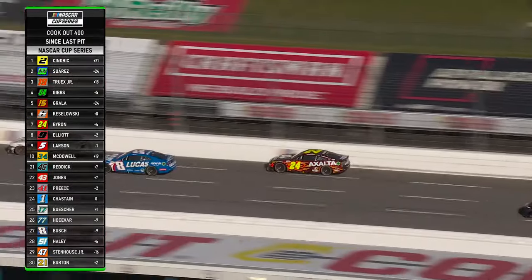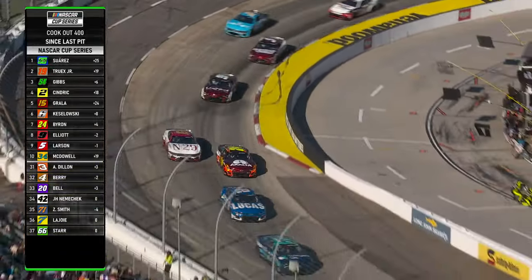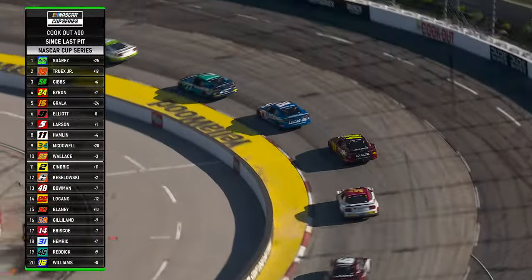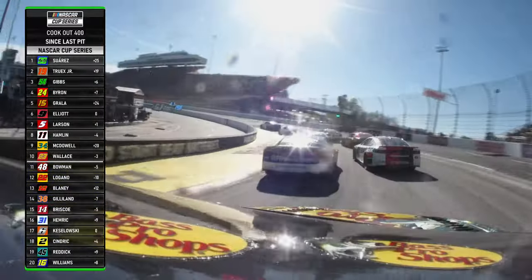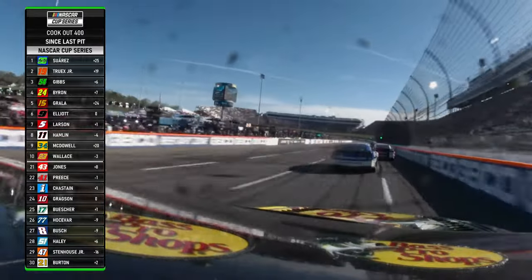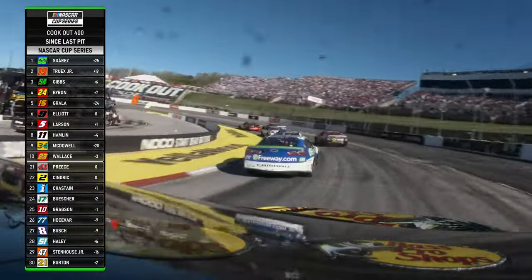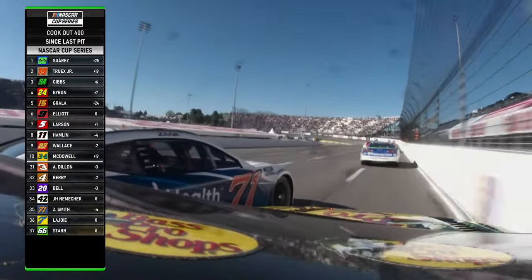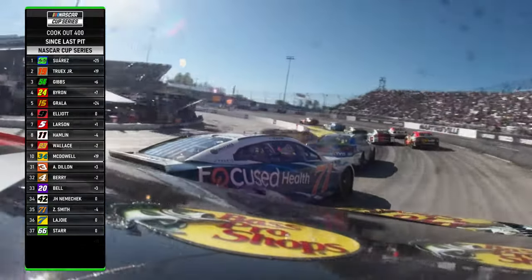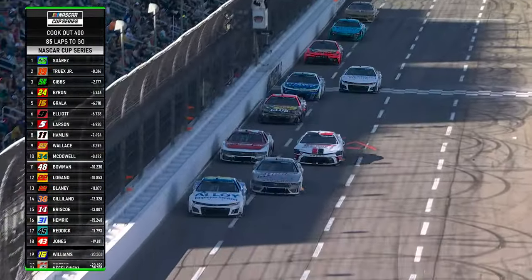Noah Gragson has made his stop, and now Cindric comes to pit road and gives up the lead to Daniel Suarez. Brad Keselowski is also in. So that will leave just four cars in the top half dozen that have not been to pit road: Suarez, Truex, Gibbs, and Gragson. They're going to need a caution soon, very soon. Suarez and Truex, a car length apart. This is for the lead. Zane Smith to the inside, trying to get a lap back here. One of the three that he is down in the 71.